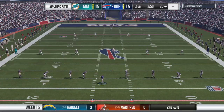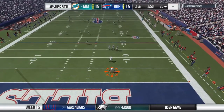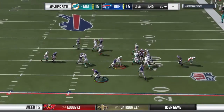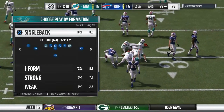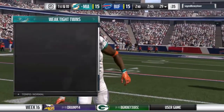So we're right back where we started. All even as the kick's away. On the return, the old reliable Devin Hester, the veteran. And a good return as he'll be stopped just shy of the 30-yard line. Out comes the Dolphin offense now as they get set to take over here.